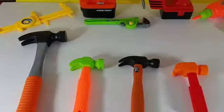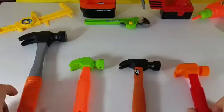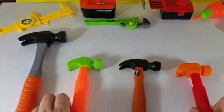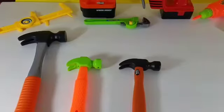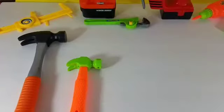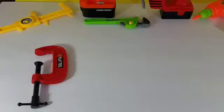We are going to do numbers today. We're going to learn our numbers and we are going to count with our toy tools. That's right. So here is what we're going to do. We're going to count from 1 to 5, and then from 5 to 10, and then we're going to do it all again.